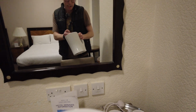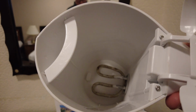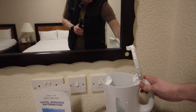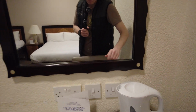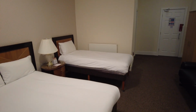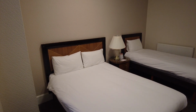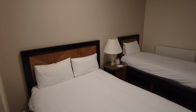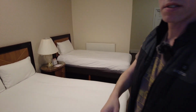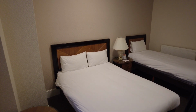kettle, and inside it, it's probably seen slightly better days, but it's about on par with what I thought. I have to admit, I do quite like this room though. I don't know if I can get quite a big enough angle to really show, but it looks really good kind of in comparison to me and to where I am. A nice amount of space.